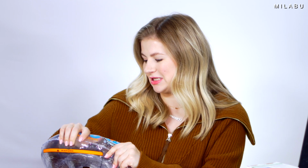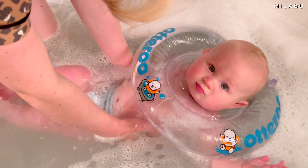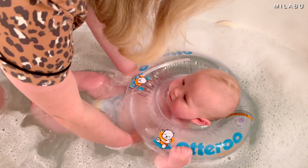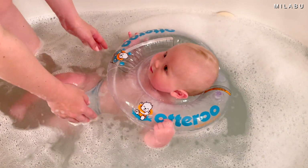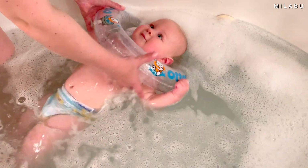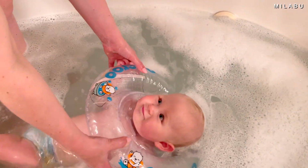Moving on to the Otter Room. So we tried it out one time with M. At first he was grabbing onto the little loop around his neck, playing with it, touching it, but then he started moving around, splashing around, and started letting go and using his arms and hands. I was a little bit unsure of it.